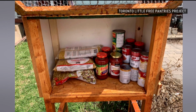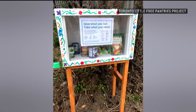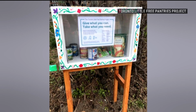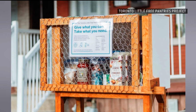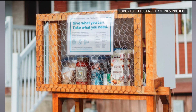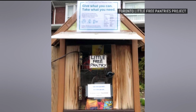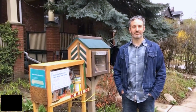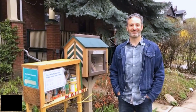If you happen to be in the Toronto area, you may have spotted one of these in your neighborhood. It's what's called a little free pantry, sort of a pop-up food bank. And I want to introduce you to the co-organizer of Toronto's Little Free Pantries project, Simon Strauss, right beside one of those pantries in Toronto. Simon, welcome to our program and good morning.